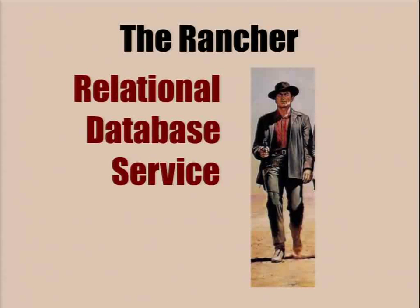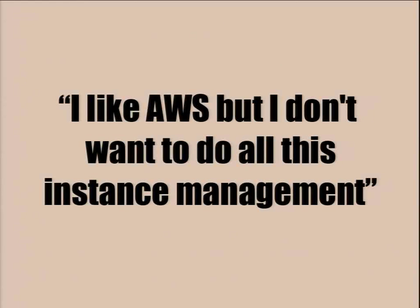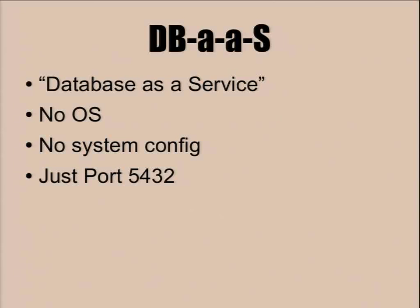So now our more staid group is RDS, the Relational Database Service. The main reason to use the Relational Database Service is that I like AWS, but I don't want to do all this instance management. This is too complicated and that sort of thing. I actually want to just use the AWS API and have it deploy my database for me. So this is what's known as database as a service.